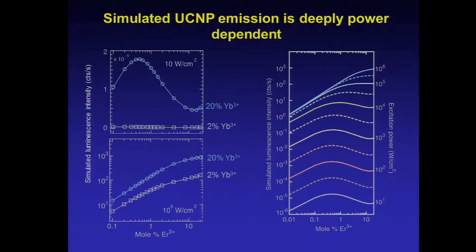The other thing you notice is that the effect of this sensitizer, the ytterbium, is much less. While, okay, it certainly helps to still put in more ytterbium and have it act as an antenna, it doesn't help nearly as much as it does in the previous case. And in fact, if you now plot luminescence for lots of different powers and as a function of erbium percentage, you see that somewhere around 10 to the 4, 10 to the 5 watts per square centimeter is where you have this turnover in kinetics.